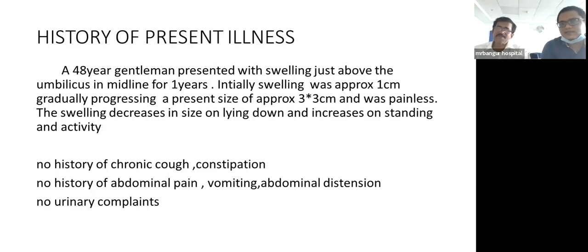M2 is epigastric. M3 is umbilical. 3 centimeter below and above, so that is the line. 3 centimeter above and below the umbilicus will be grouped as M3 hernia. So this is M3 hernia. And what about W? Sir, it is W1. Less than 4 centimeter. So you have to add this EHS classification.